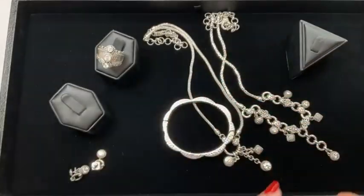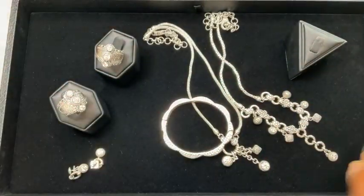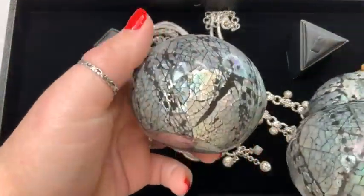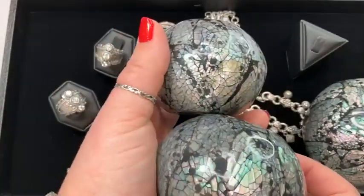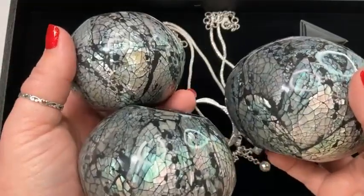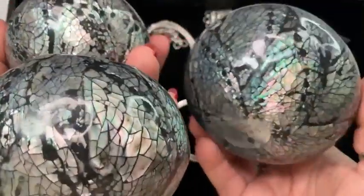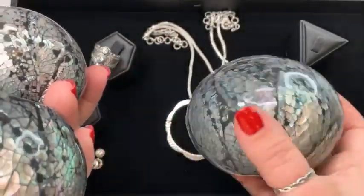And the other special that we're running today, if you maybe just want to pick up one piece, then you can pick up with a $250 purchase. You will receive these candle holders free. I can hold three of them. They're three different sizes, so you can display them. And what is this made out of, Mickey? Abalone, I think. Yes, so thank you for testing me.